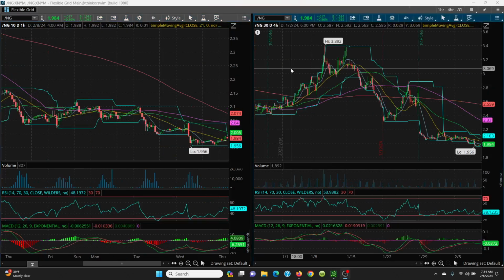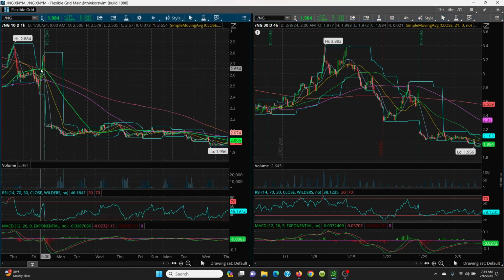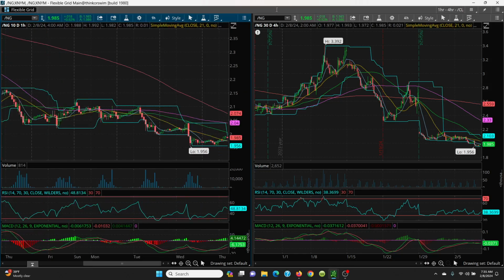Okay, here we have natural gas, your hourly and your 4-hour chart. Now we can see how this has come from. That is the contract roll, okay? It sold down and then just absolutely nothing. But the biggest part of this, you can just see the lower lows all the way down, is basically because the U.S. administration is putting a hold on these 13 pipelines for LNG, okay? And that really puts a big crimp in exporting liquefied natural gas.